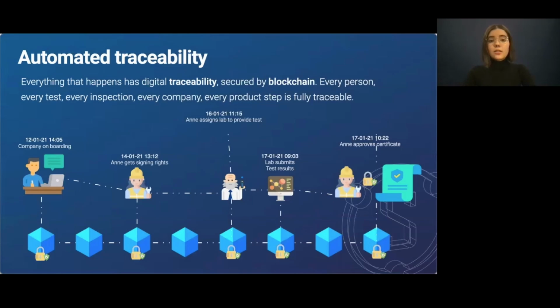Then another solution provided by SteelTrace is the automated traceability. So when using the SteelTrace platform, everything that happens will be fully traceable as the information and data are secured by and in the blockchain, meaning you'll always be able to know who did what at which point in time.